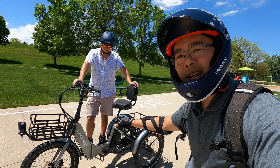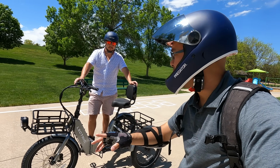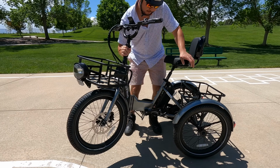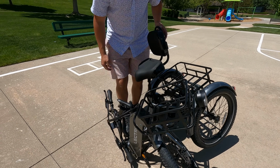This one's no different, and let's just show how small we can get it once it's folded. Of note though, because we have this basket attachment, it's an add-on, it's going to be a little bit bigger than your normal Trike if you were to just fold it without the basket.